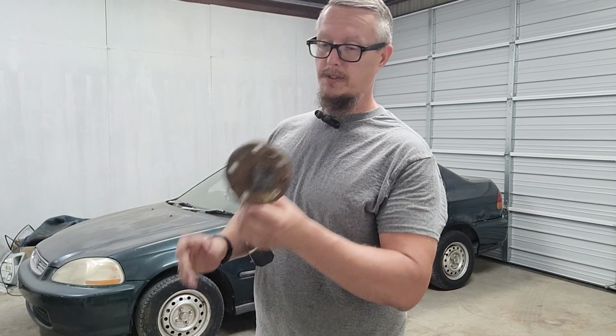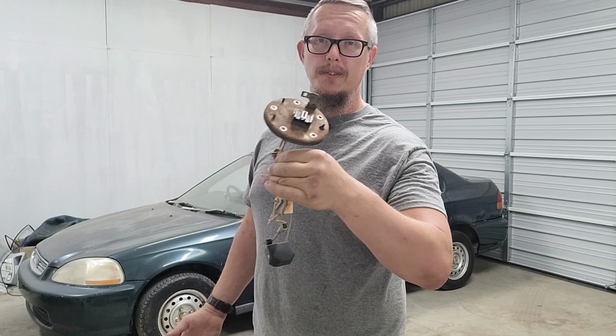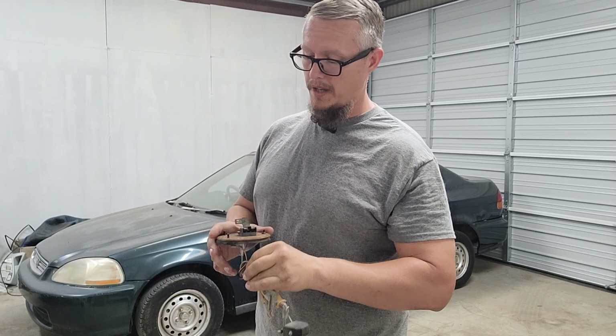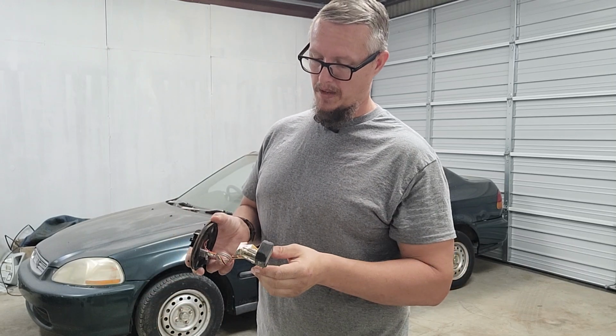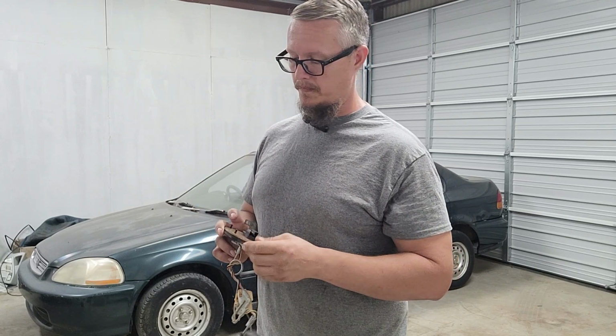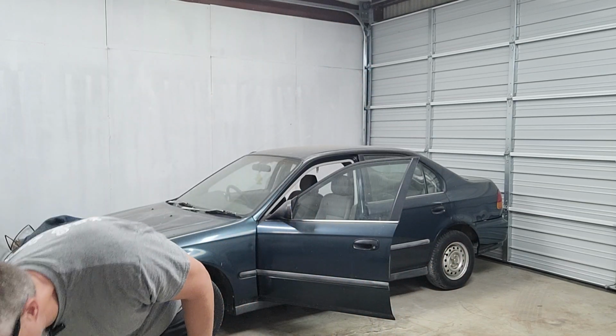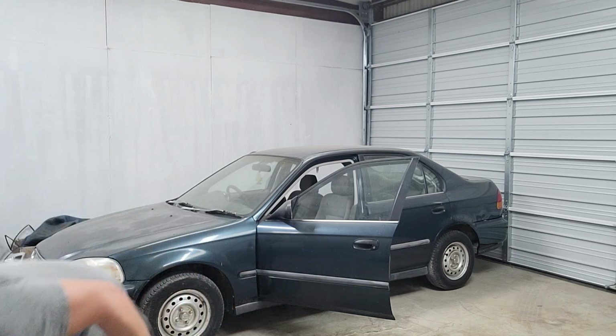Anyways, fuel sending unit. This was $200 used. They don't make new ones, so you're kind of at the mercy of whoever's selling it. I don't have any wrecking yards local to me, so I'm pretty well stuck with eBay and stuff like that. But eBay's great, especially when you've got stuff like this. You find people parting cars out.